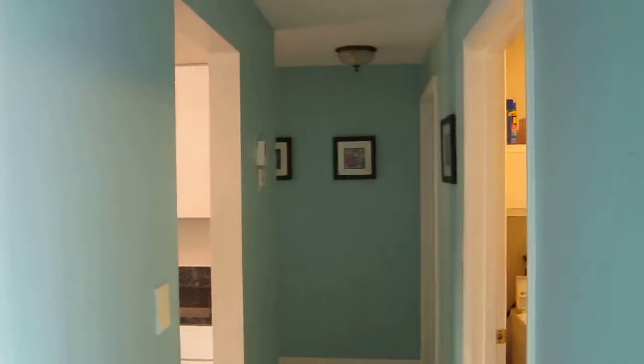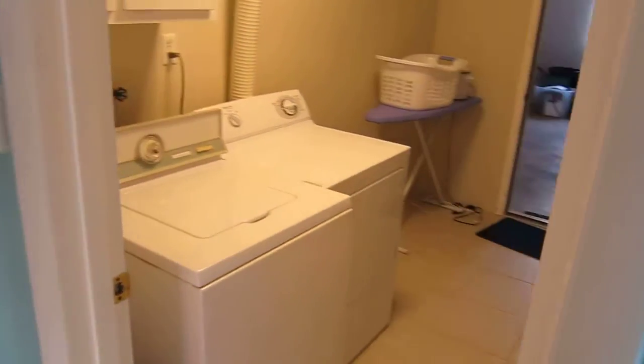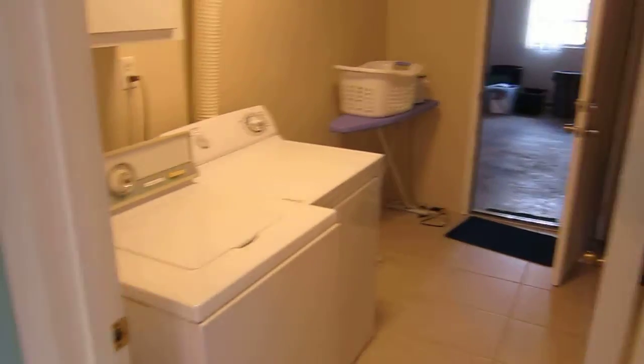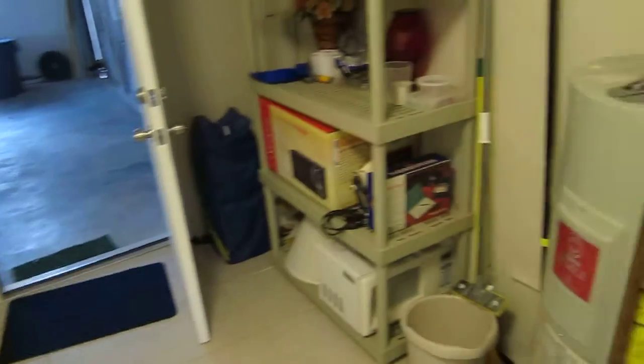Coming in the front door and turning to the right, back out towards the garage, there's a laundry room. A kind of utility room, you could use it for a little bit of storage. The garage.